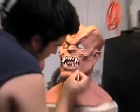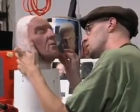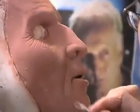Now, one thing we've told you guys before, nothing is off the shelf for Halloween Horror Nights. Every single character, and we're talking about hundreds and hundreds of characters, we create from scratch with the benefit of all of these wonderfully talented artists.